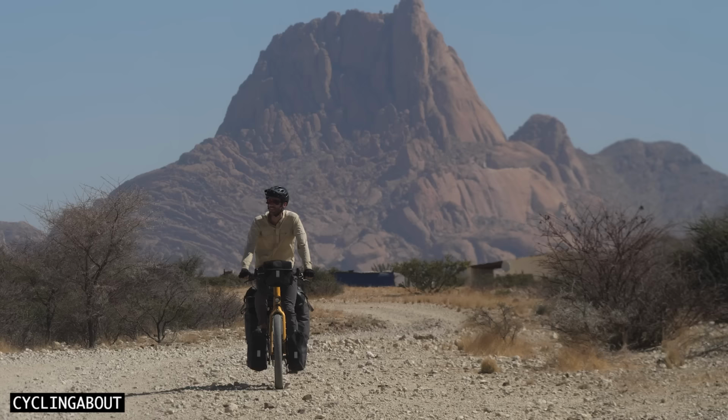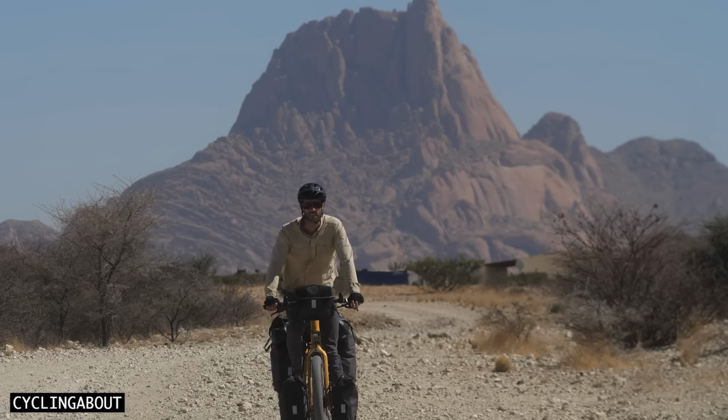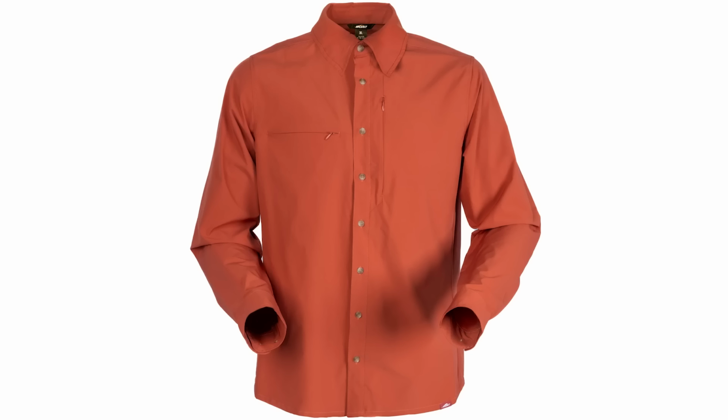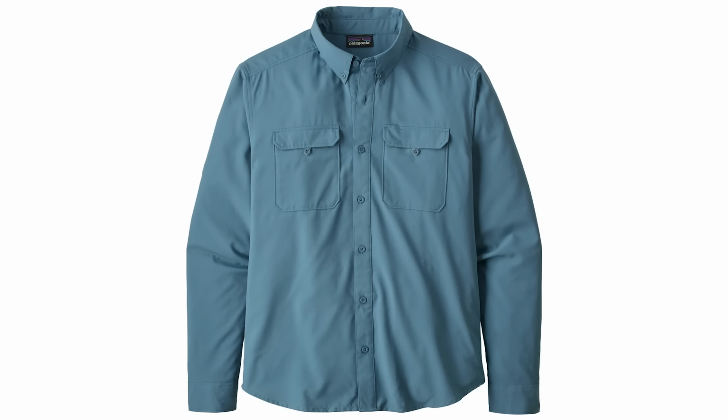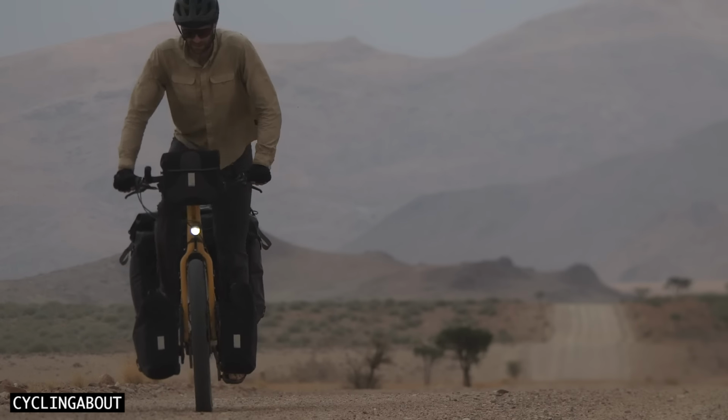This shirt protects my skin from harmful UV rays and allows me to use significantly less sun cream. I've used many brands over the years, but my favourite is the Mont Venture shirt, followed by the Patagonia self-guided hike shirt. They feel great on the skin and fit my long, skinny frame better than most.